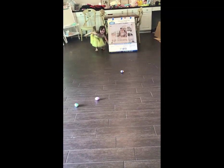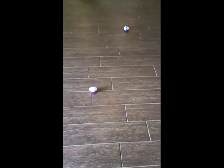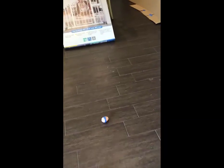Which one went the furthest? It looks like our green egg with the popcorn kernels went the furthest. Then the next was our pom-pom egg. And the slowest one was our heavy money one.